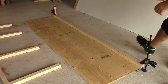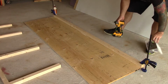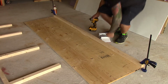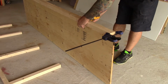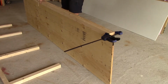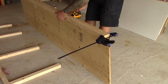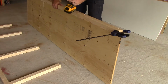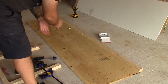There we are. And the edges are lined up nicely. So I'm going to tip this up and screw it in from behind. There we go, this should be pretty good. Put one more in the middle here. There we are, that one is secure. Now I'm going to do the exact same thing on this side.